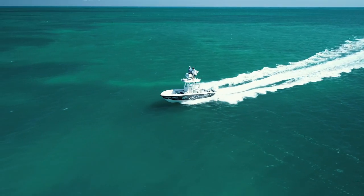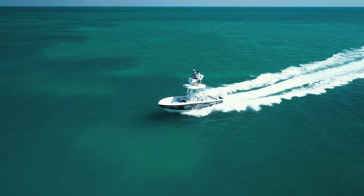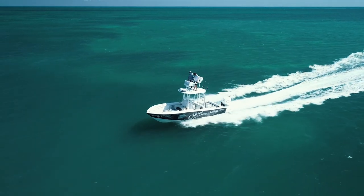Tucker and JC Carlson are headed offshore to try and catch one of the toughest species of fish in the Florida Keys, permit.